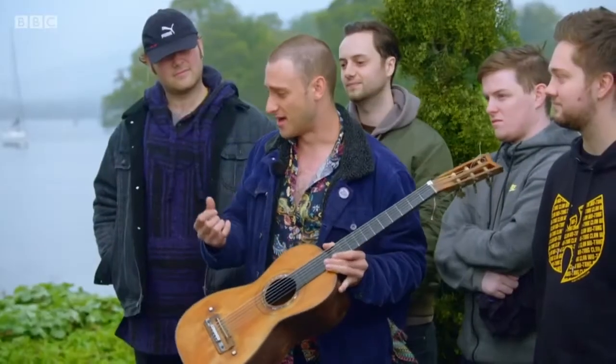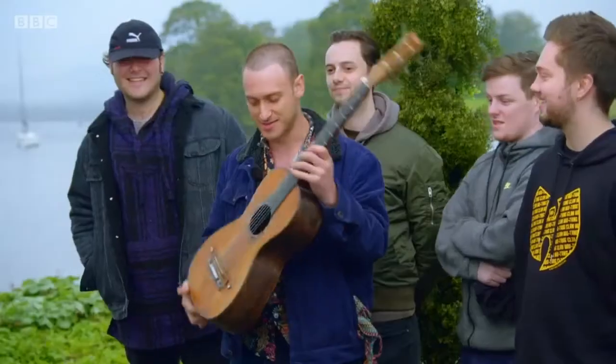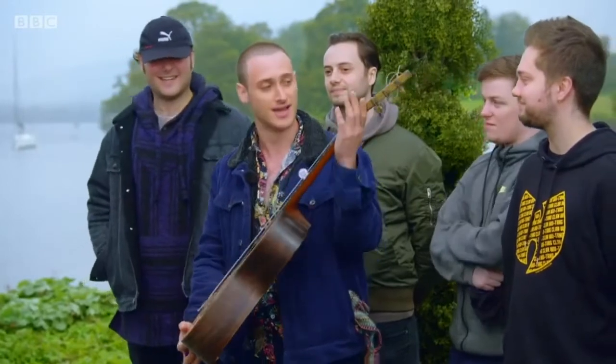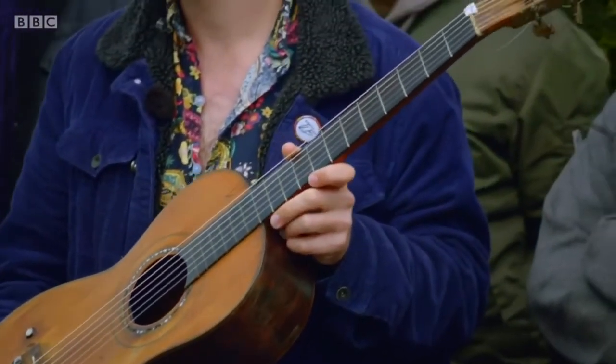The other guitar, I think we smashed it up for a music video or something, because it was terribly unplayable, all warped. This one you saved? Oh yeah, we saved this one, because I thought, wow, it looks a bit more interesting. It's quite an unusual guitar. It's quite small, isn't it?